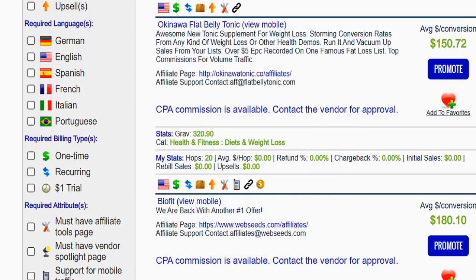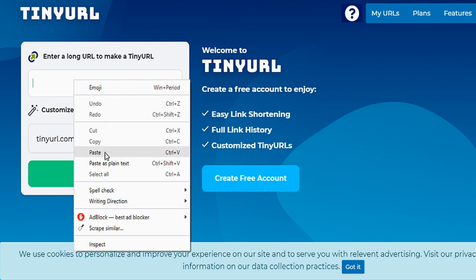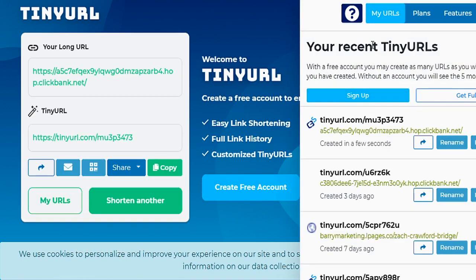Now, once we have our affiliate link, I highly recommend you go to a site called tinyurl.com, okay, and you want to paste that affiliate link and click make tiny URL. This is going to actually shorten your affiliate link and make it look much more attractive so more people want to click it. So this is it right here.